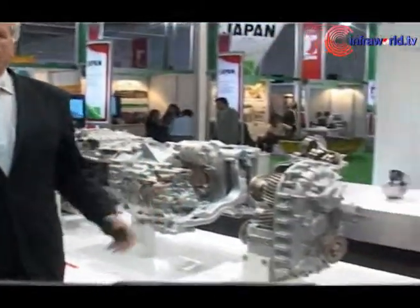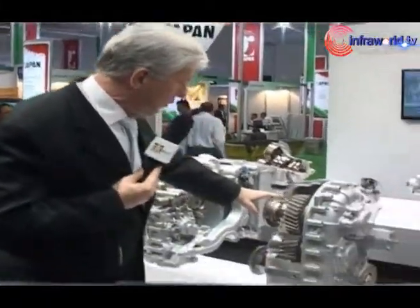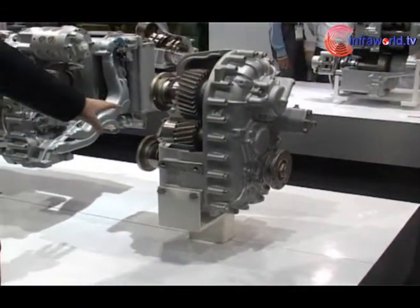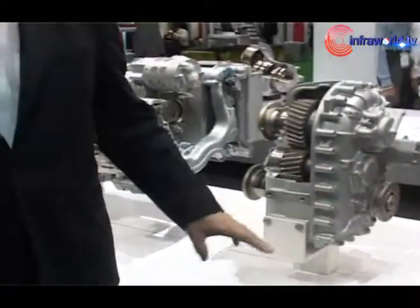For construction machinery we also require four-wheel drive, and for four-wheel drive we supply transfer cases. That means we have the input on one side and we make a four-wheel drive solution with a prop shaft connection to the front and to the rear. So we have a full range of transfer cases available in our product range.